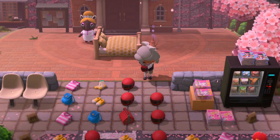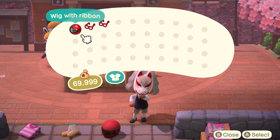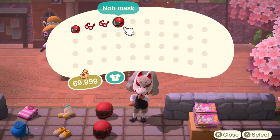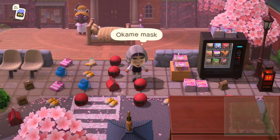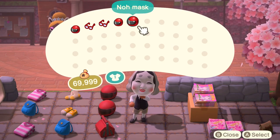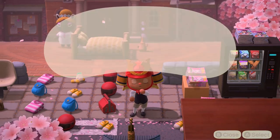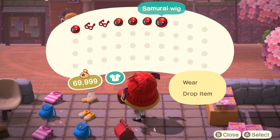So, Fox mask. I love foxes. Let's see what that looks like. That's really cool. It is pretty cool. All right, no mask. I'm not sure what this is. Okay, let's just try the masks. Oh, very nice. Samurai helmet. That is pretty cool. That is actually pretty cool. Samurai wig.